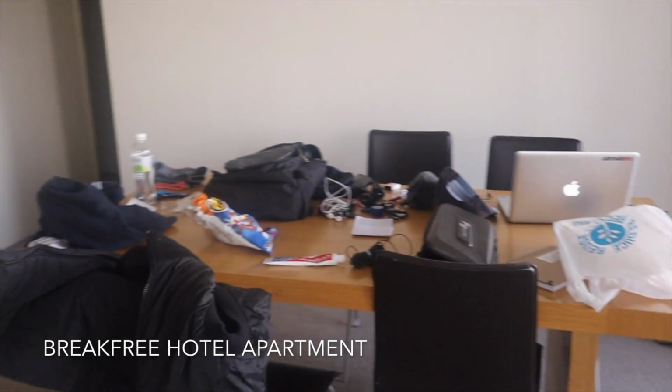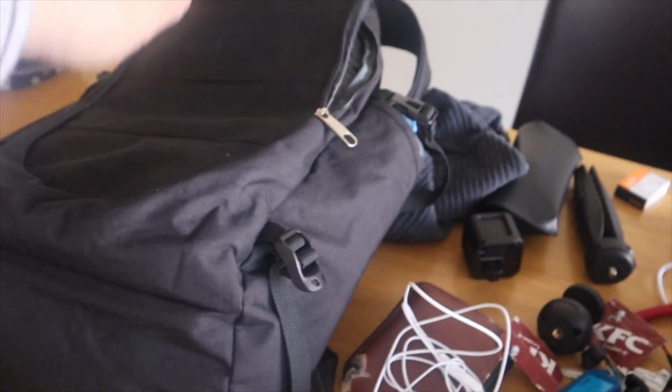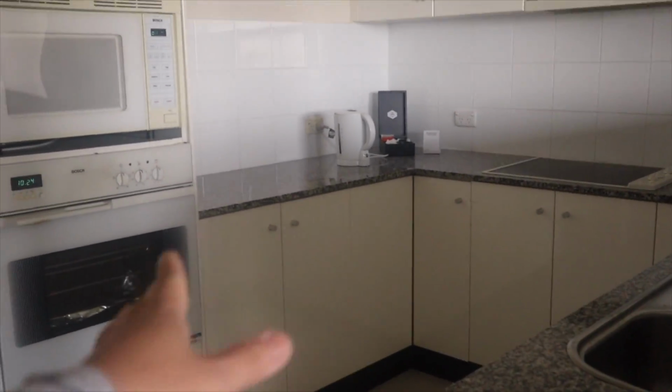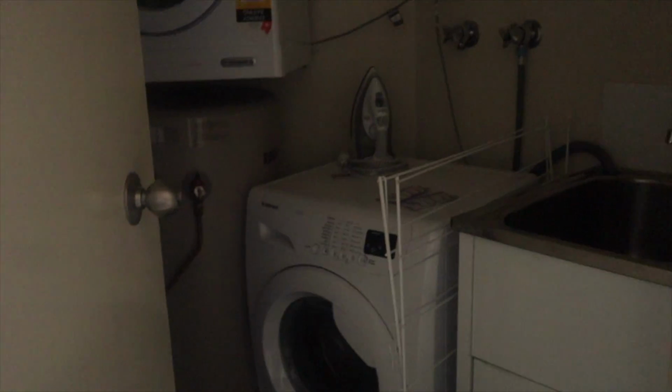These are all my things. I am going to put all this in this small bag. It's complete with everything. There are utensils and kitchen equipment, cooking equipment all around the kitchen. Yeah, there is an oven. There is even a dishwasher. Refrigerator, washing machine, dryer, sink.